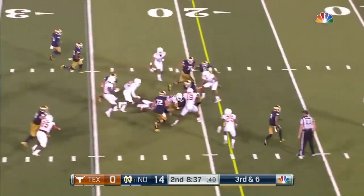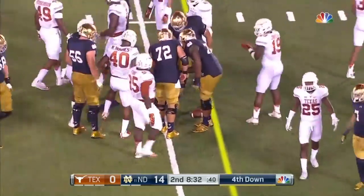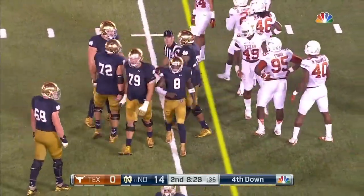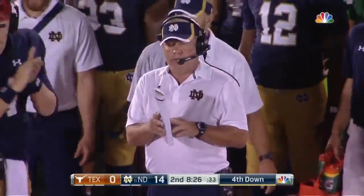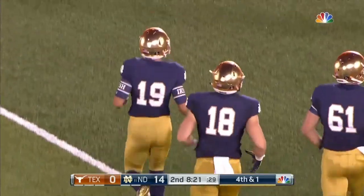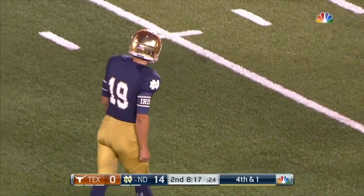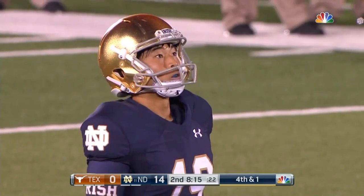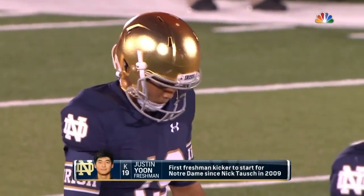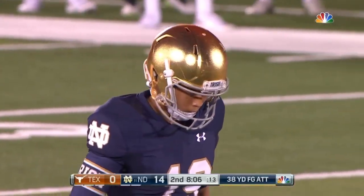3rd down and 6. Kind of a rough fake there to Carlisle as Zaire keeps it. He's marked short of the 1st down. That'll bring up 4th down and short. And then there's Nashawn Hughes along with Malik Jefferson there. And so here comes Justin Yoon for Notre Dame to attempt the first field goal of his career. Rated the number 1 kicker in the country. Grew up playing hockey in South Korea, and here he is with his first field goal attempt for Notre Dame.